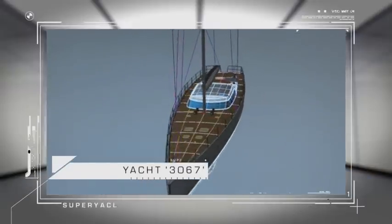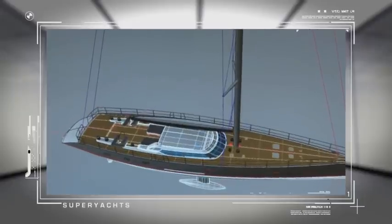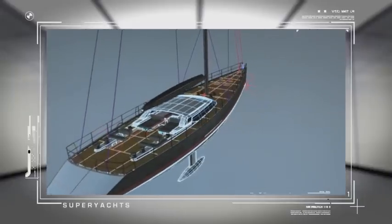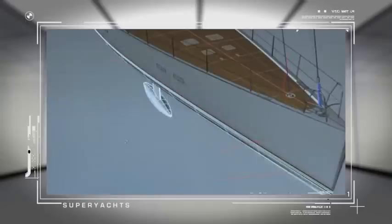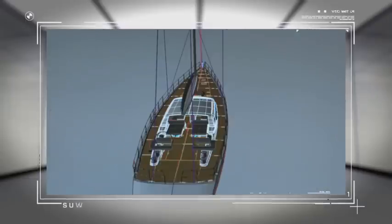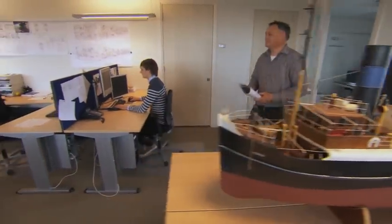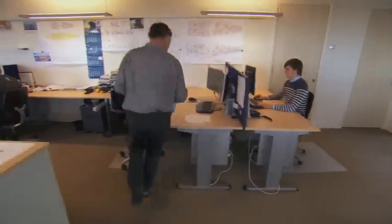Recently, the team has been working hard on yacht number 3067. At 46 meters long and 9 meters wide, the yacht will be made out of aluminium. A strong metal, but heavier than carbon fiber. So the rest of the ship has to be as light as possible to make the yacht as fast as possible. Although it's an aluminum hull, it will be a lightweight boat.